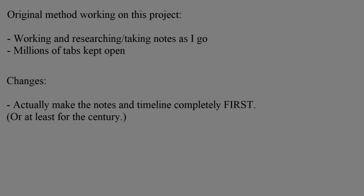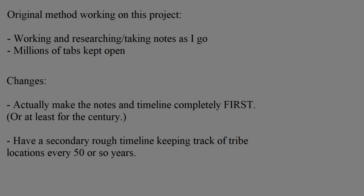for the 1600s. And one of the things I also did as a sort of secondary rough draft timeline is make a document where I simply made a table for every tribe that I have labeled on the map and add a rough location marker of every 50 years from 1400 to 1700, just as a sort of rough draft general guide that'll help me researching for more details for a more comprehensive timeline of notes.